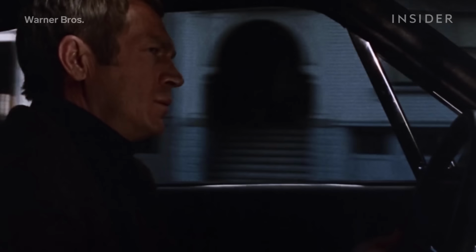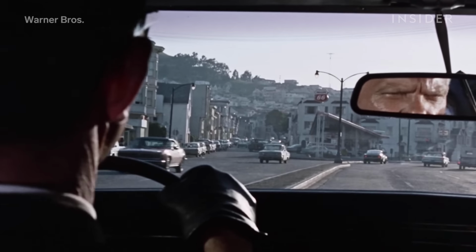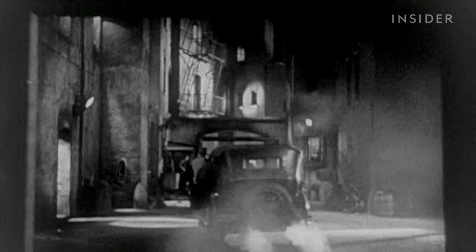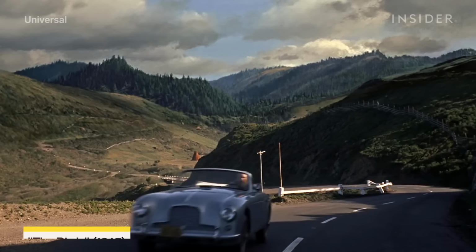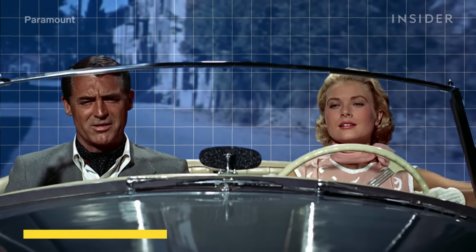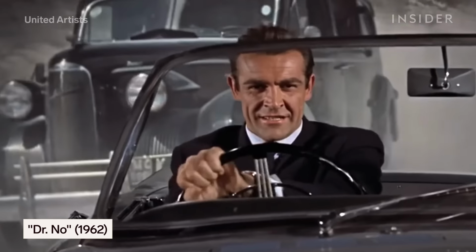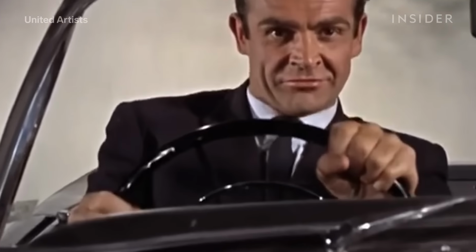Bullitt also had another advantage, smaller and more rugged cameras, which allowed shooting to happen in actual streets. Before this movie, most directors shot chase scenes on studio sets, since they were dealing with cameras that looked like this. To fill in the backdrop, filmmakers would use rear projection, where you project a moving image onto a screen behind the actor. Like in this chase scene from the first Bond movie, Dr. No, where Sean Connery's steering doesn't seem to match the movement of his convertible.